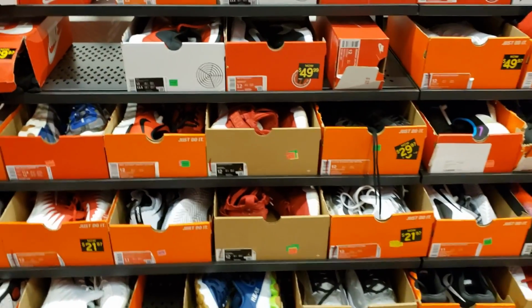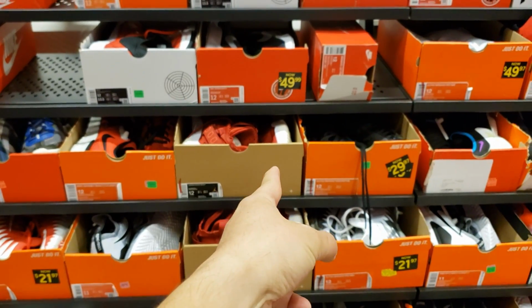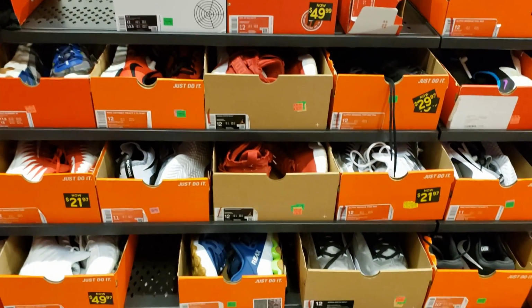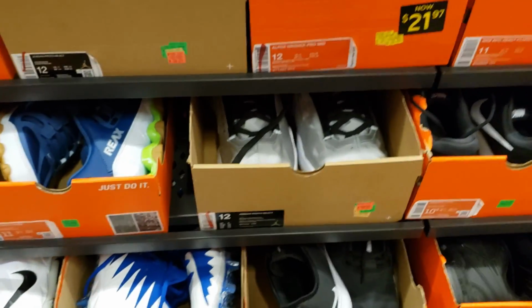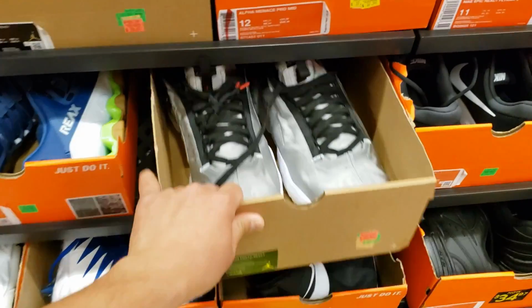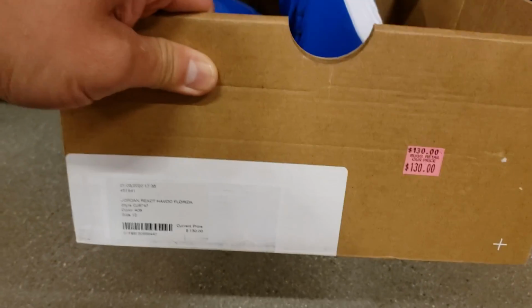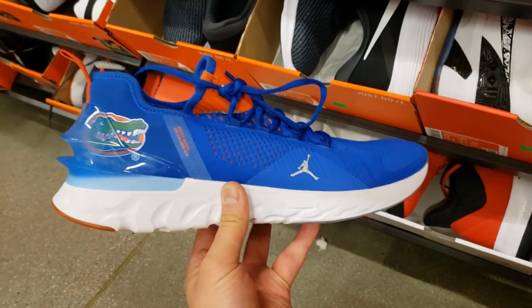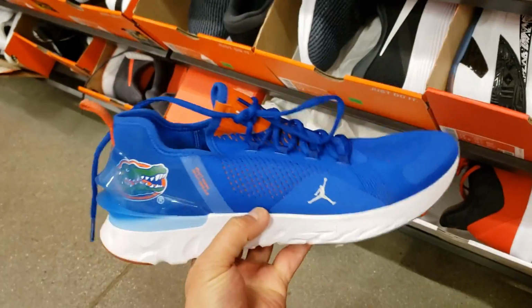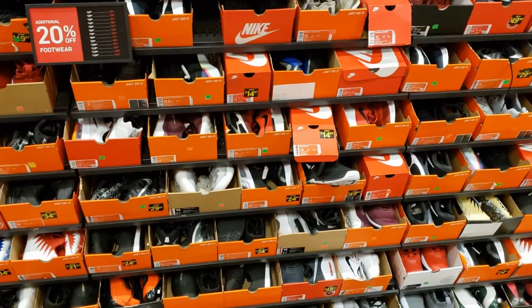Dang, what a disappointing trip so far. Got some PGs right there. Got the Proto Reacts going for $60, 20% off. Kind of the same thing over and over. The gray ones, pretty much the same thing over and over. What is this? I think this is the Jordan one, right? Oh, this is the Jordan React Havoc Florida. I didn't know that they actually make a Gators edition. That's crazy. All right, that's interesting. $120 for that.